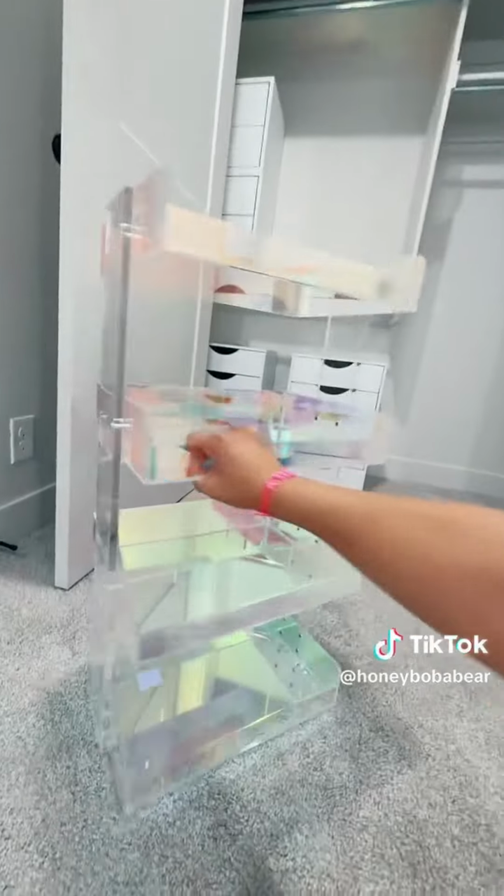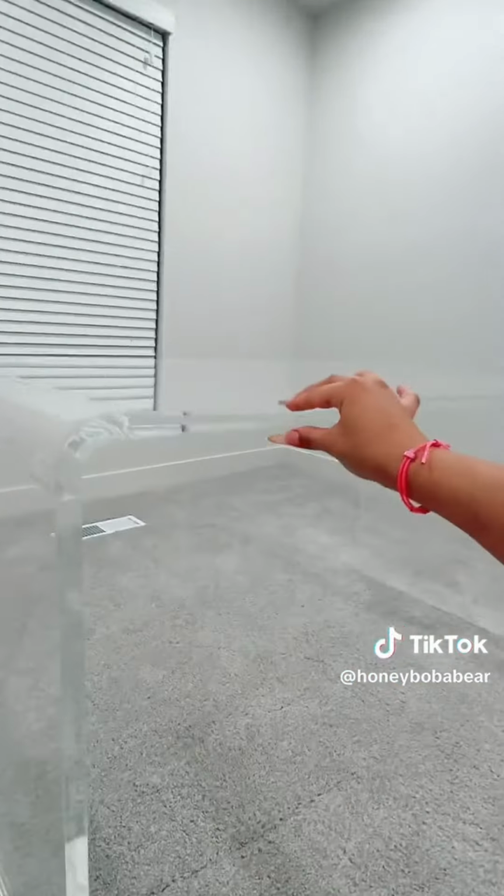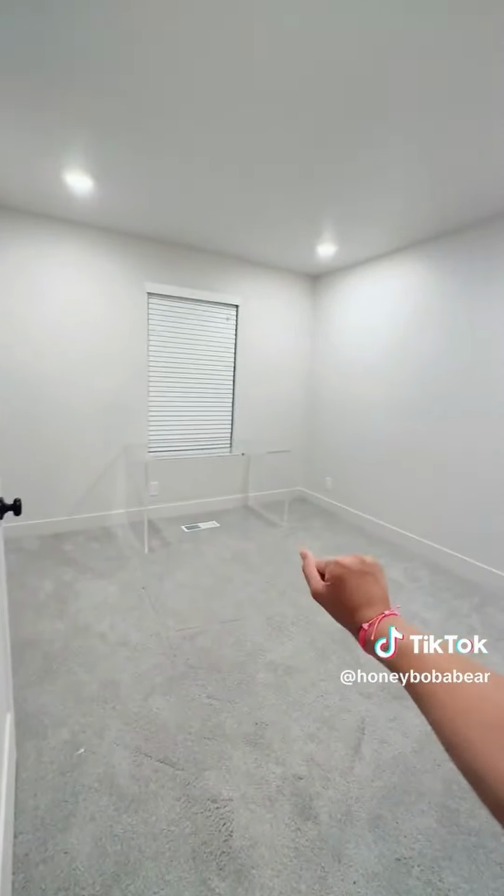Got it. Found this at HomeGoods. It's so pretty. I don't know what I'm gonna use it for, but it's going up here. Ta-da! So pretty. Okay, and this is my new desk. Got it from CB2. It is my dream desk. It's so pretty. I need your opinion. Should it go here, here, or there where I had it?